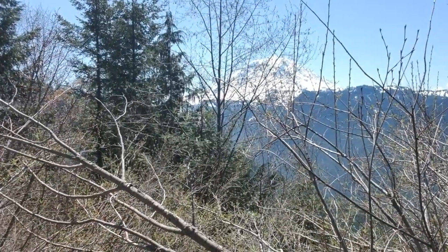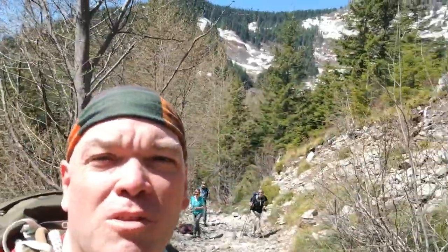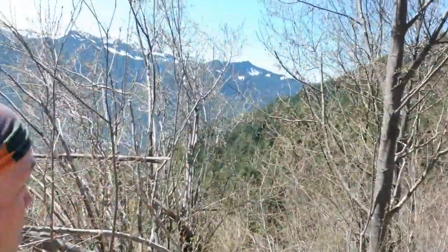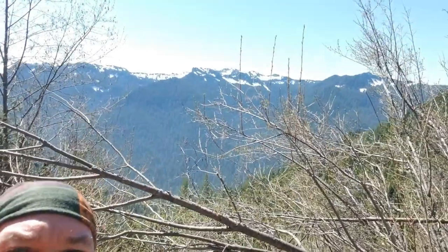Let's see if I can get it to focus on there. Maybe if I do that. So we're getting some great glimpses of Mount Rainier now. There's some other peaks behind us. I didn't check to see what that is yet. Let's see if I can get where we can see it. Over here, where it kind of goes up and then across, right about there. Let's see if I can get it to focus on there.